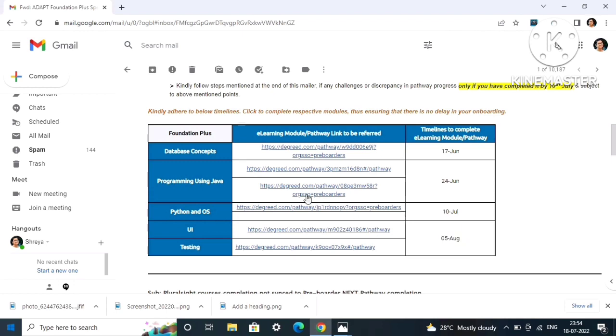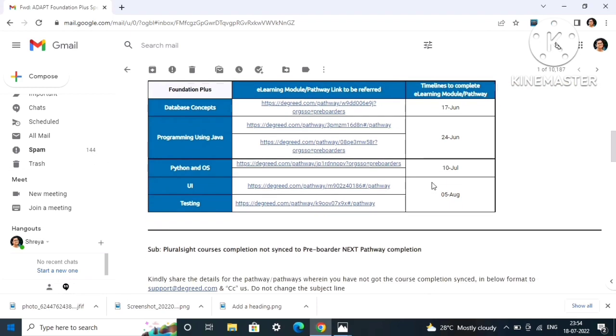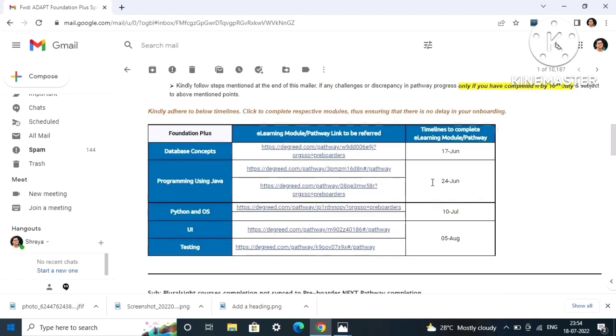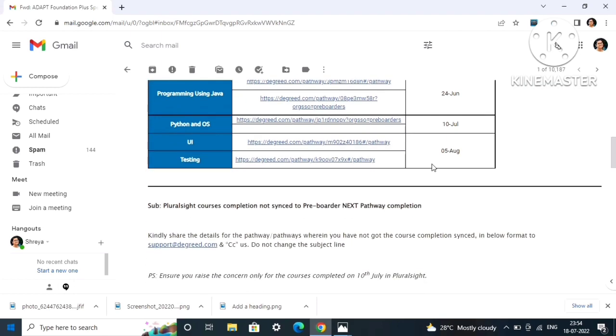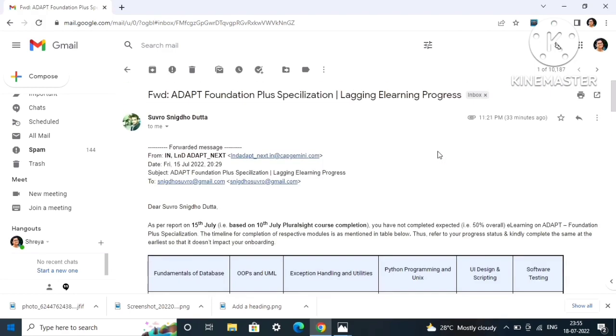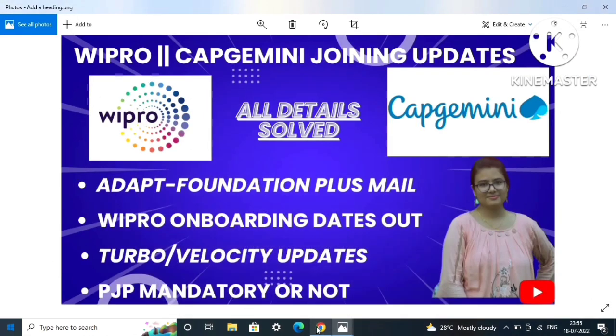So complete this course as soon as possible before the date expires, because you will only face delay in your onboarding if you don't complete this course in the expected time. Okay, the company will only delay your onboarding further. So complete these courses as soon as possible. This was the Adapt Foundation Plus Specialization from Capgemini. If you have any further queries, then you can drop your comment and I will reply to those comments.